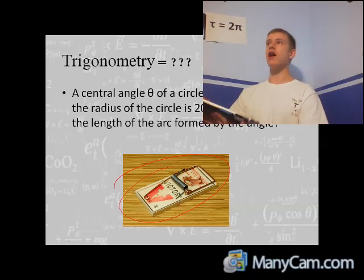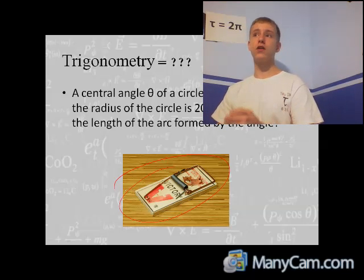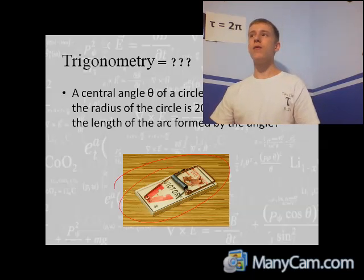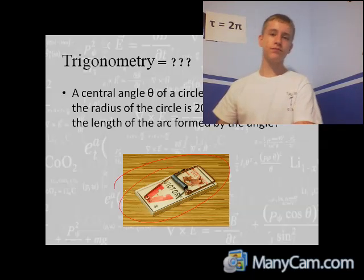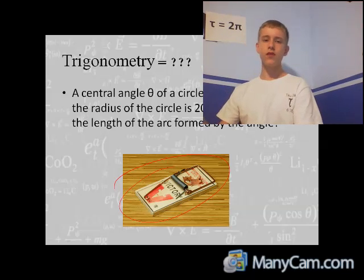Alright, let's talk about trigonometry for a second. If you don't have extensive knowledge of trig, that's okay. I don't have extensive knowledge of trig, but I'm doing this video. So at least know the basics in terms of radians, at least maybe have looked at a unit circle. Okay, so this is a common problem in trig.